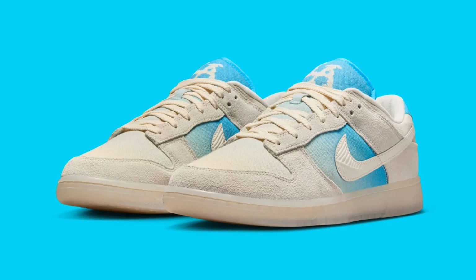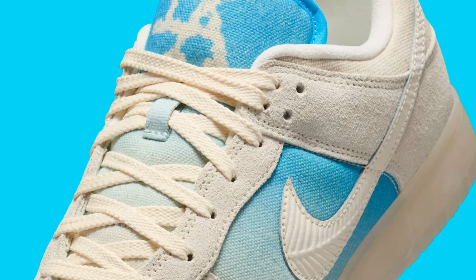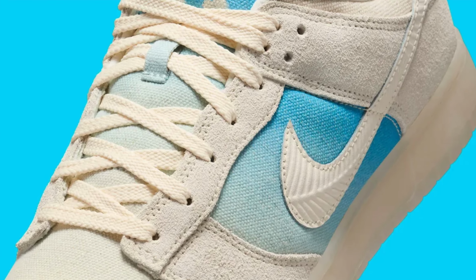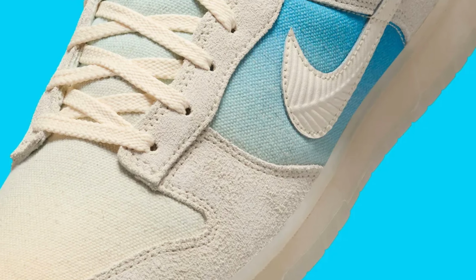And really, I don't care that much about the LA branding on the tongue or the palm tree Nike swoosh on the side of the sneaker. They're all fine. It's a good looking sneaker, and it's something that if I can find it for retail, I'll go for. I'm not gonna go out of my way to get it, but if it happens to be there or fall into my lap, sure.